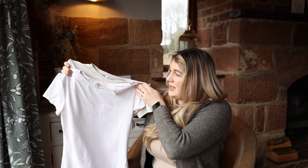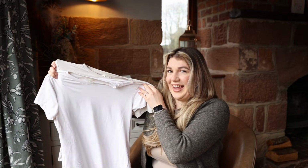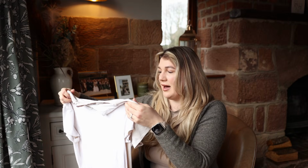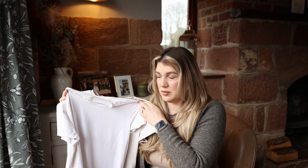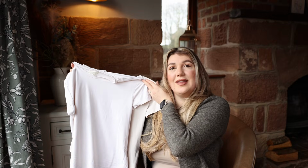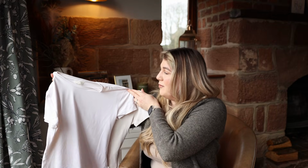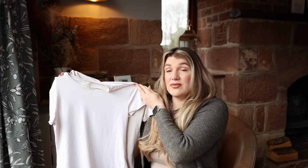That's just my personal style. And I found these very stretchy t-shirts in H&M. These were only £9.99 each, and they are so comfortable. They've just come out of the wash, which is why they look a bit creased, because I've quite literally just taken them off the washing line. But they're just really, really comfortable.